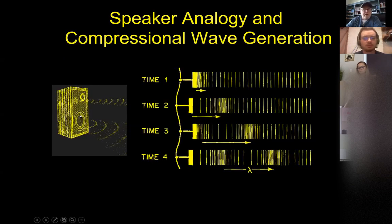If we take our speaker analogy one step further, if you've ever taken the grill off of a speaker and watched the big part, the woofer, as you turn the volume up, what is that woofer physically going to do? If you watch it, what does it do? It moves in and out, right? So it moves in and out.